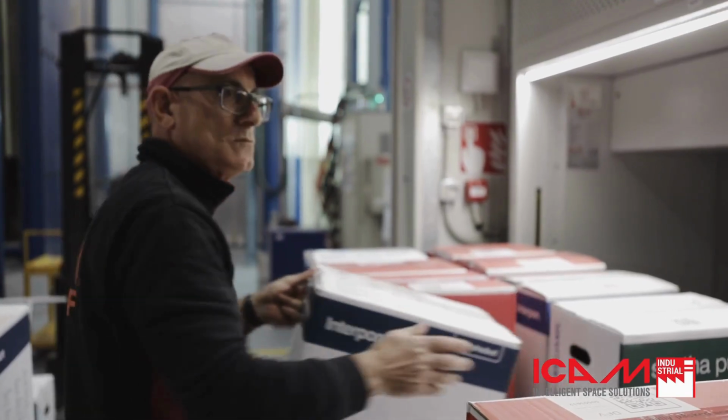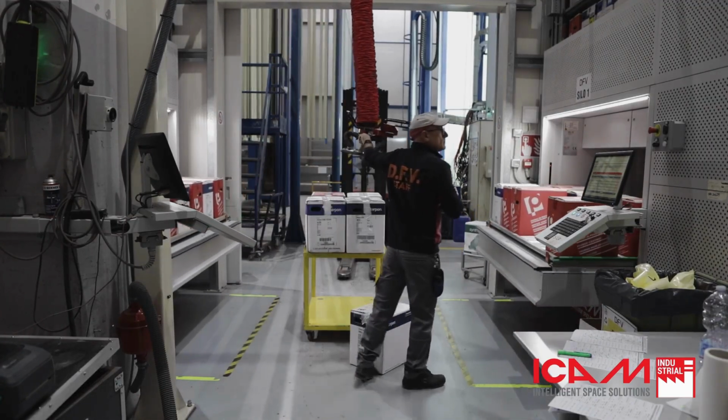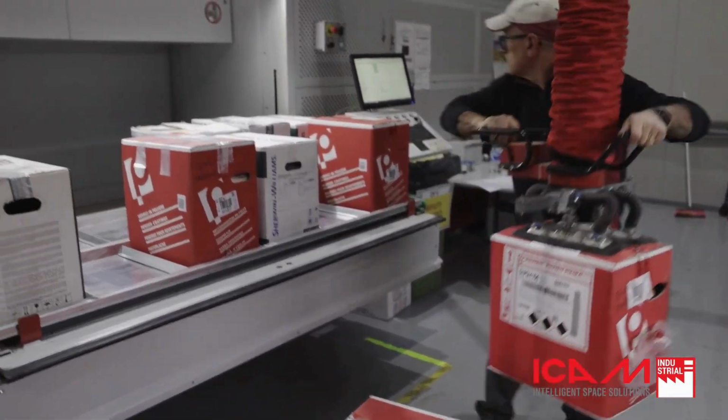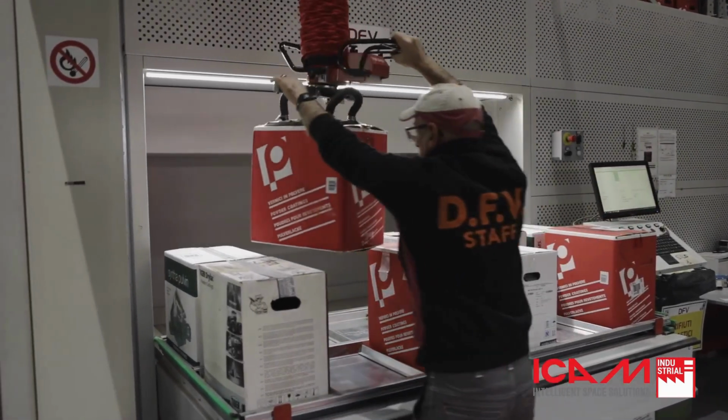Strategically installed opposite each other, the two SILO² buffer storage systems are equipped with an access opening with semi-automatic tray extraction system. A manipulator with suction cup has been installed between them to facilitate the lifting and handling of paint packs.